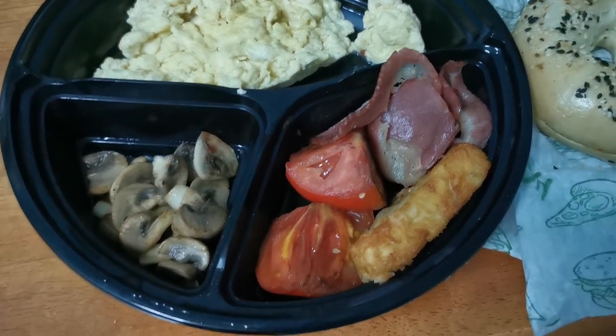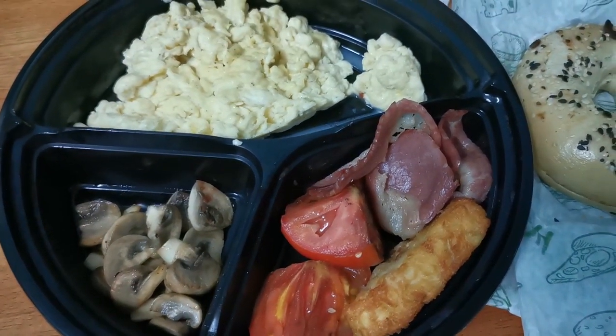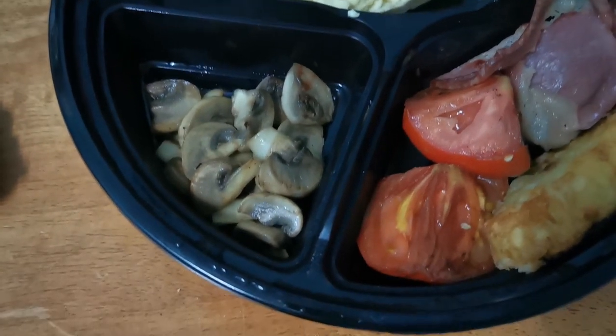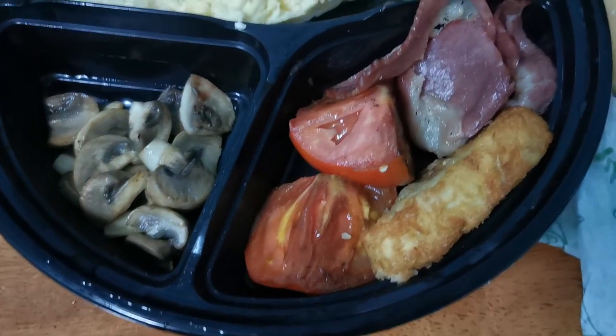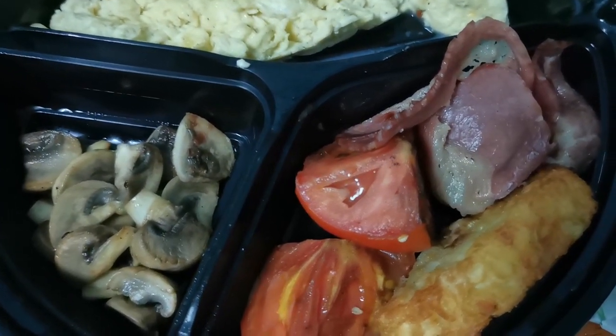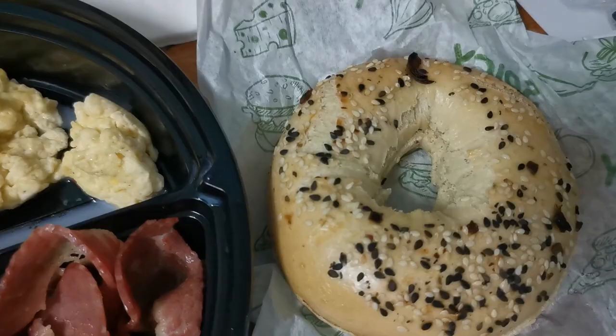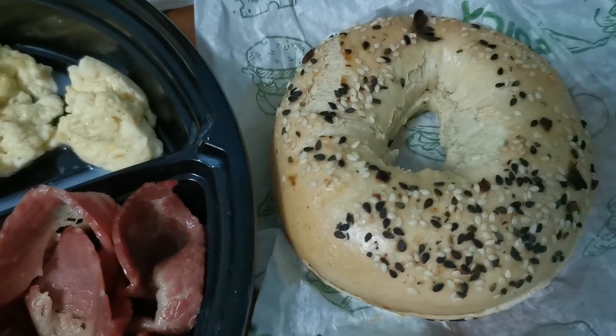So now we're going to try the Big Apple Bagels Big Breakfast. It has scrambled egg, mushrooms, tomatoes, hash brown, turkey bacon, and I think turkey bacon only. There's no sausage. And mixed sesame seed bagel.